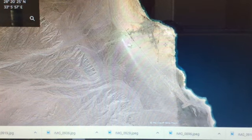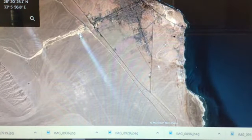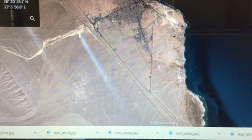Before we go in there, I want to point out this little light source here. This light source is emitted from about a 100 by 100 square meter mining pit where they were or are mining limestone. Now look at the glow only 100 by 100 meters gives you.